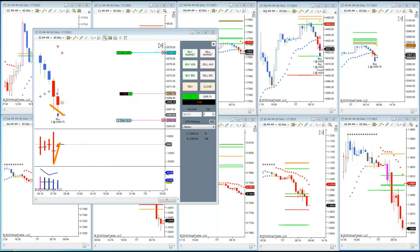Now, that volume right now tells me they should take out, well, at least come up to here, which is 2071. Why? Because they need to test for buyers. That would be a minimum. It would go to 2071. Right now, it's a gray bar. The gray bar just confirms volume divergence. Is everybody with me so far?